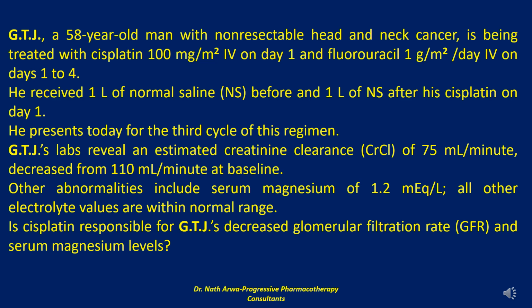In addition, GTJ should receive an oral magnesium supplement. When large doses of magnesium are necessary, diarrhea often limits the use of oral supplementation. IV administration should be used if higher magnesium doses are required. Patients should undergo frequent measurements of their electrolytes, including magnesium, to minimize potential complications.